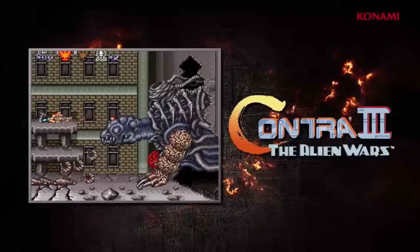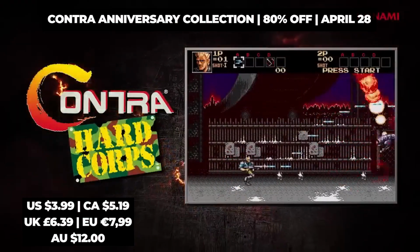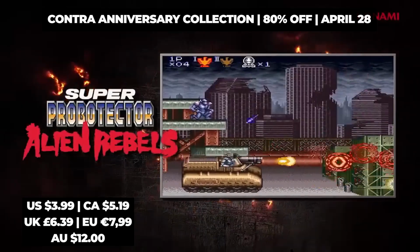The Contra Anniversary Collection includes the arcade games, the NES games, and the 16-bit games in the same package, and just like the prior collection, it includes the Japanese versions of the games too.